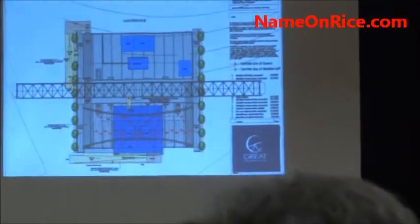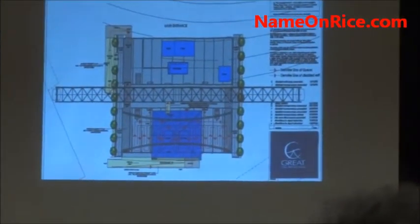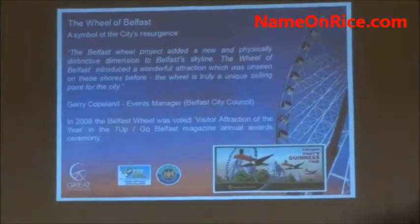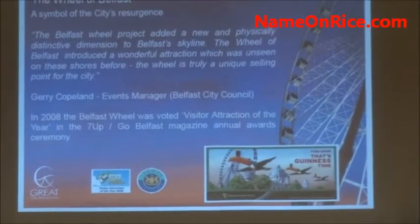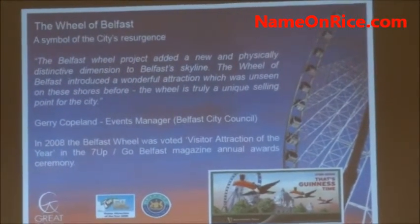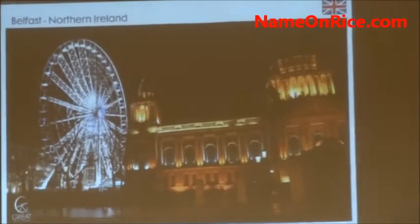That's just a schematic of the layout of the wheel. Just a comment from Jerry Copeland, who's the events manager of Belfast City Council, talking about how successful the wheel was for that city. That's that wheel that he was talking about.